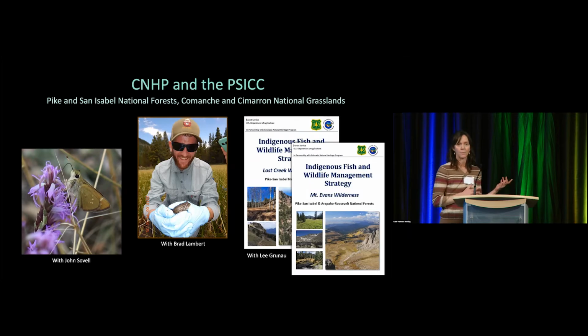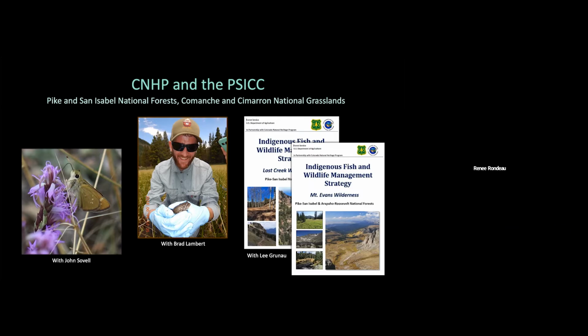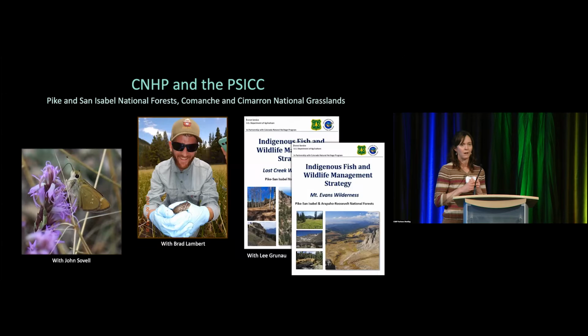And the Pawnee Montane skipper is a listed species. It's listed as threatened under the Endangered Species Act, and it has a very, very limited range in the whole wide world. It occurs just on about 30 square miles surrounding the South Platte River and the North Fork of the South Platte River in Jefferson and Douglas counties. And it is very closely associated with arid or xeric ponderosa pine structure.